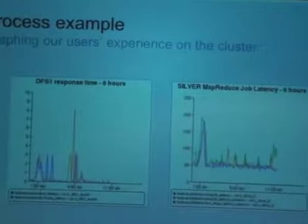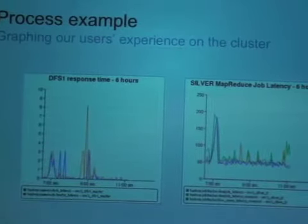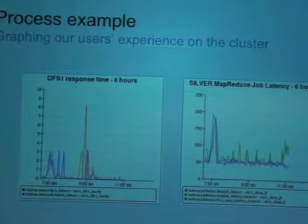And here's an example graph of some of the response time stuff that I was talking about. On the left is a DFS response time graph from one of our live DFS, and on the right is MapReduce. This graph on the right is pretty interesting to me. It's actually showing a sleep job. This is a job that runs with one mapper, 0 reducers, and sleeps for 1 millisecond. And you can see the minimum latency is 50 seconds all day long.